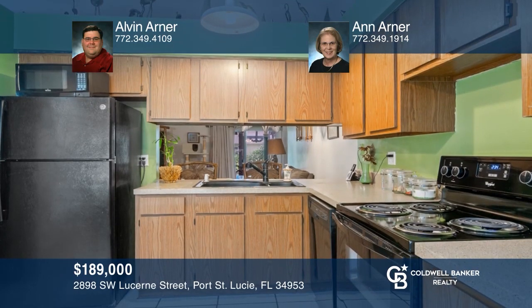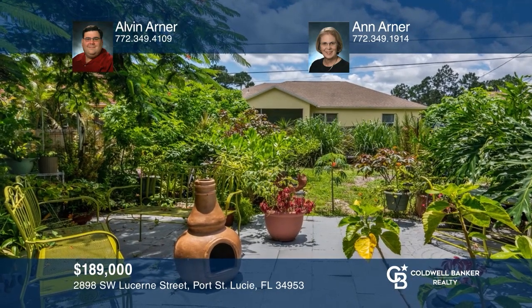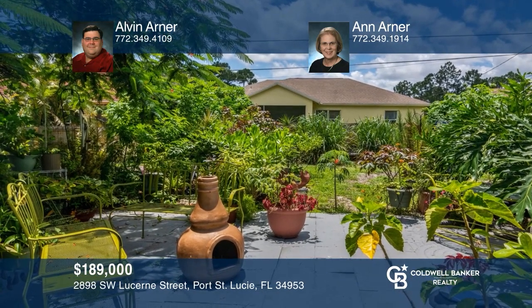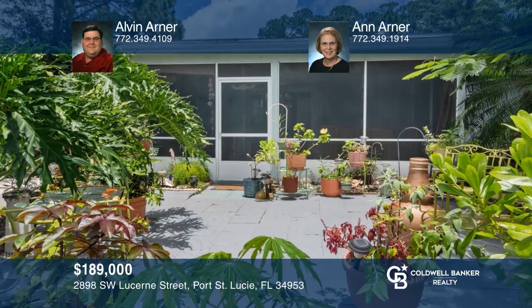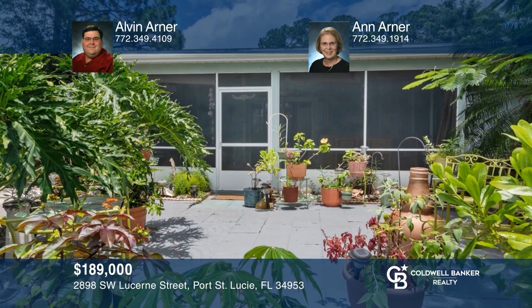This beautifully maintained three-bedroom, two-bath home is situated on a lushly landscaped lot with a fenced yard. This charming home offers beautiful laminate floors in the main living area, master and second bedrooms, and wood parquet floor in the third bedroom. A screened porch is ideal for entertaining or relaxing. Don't wait. Schedule a tour with Alvin Arner and Ann Arner before it's too late.